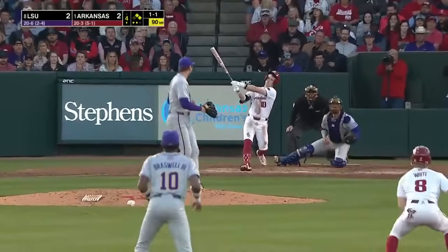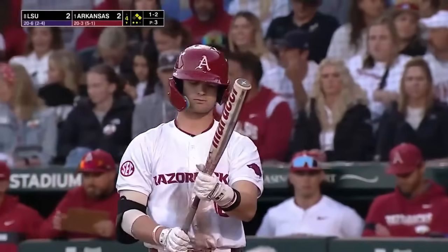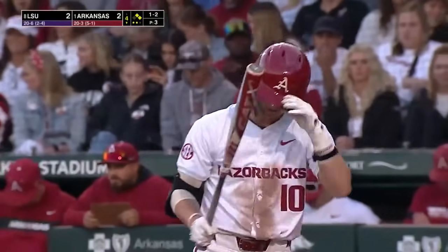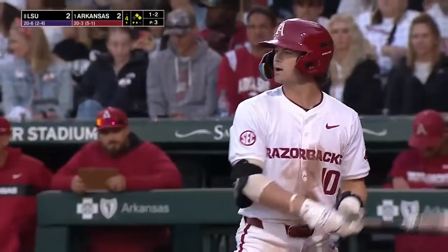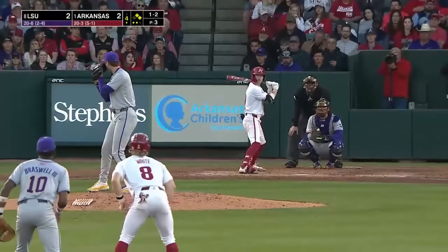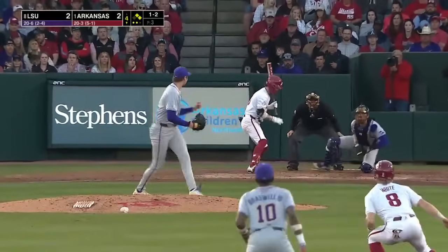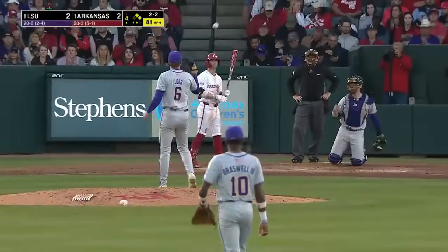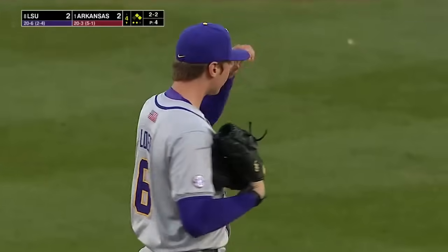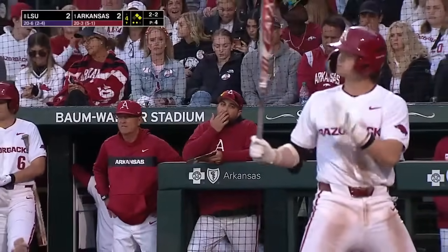1-1. Swing and a miss. 1-2 now to Stovall. And Van Horn mentioned the shoulder injury to Peyton Stovall. Then he got injured in February. Broken bone in his foot. Took a changeup in the foot in a scrimmage from one of the freshmen. And he said, man, I've been hit in the foot 100 times. It just hit me in a bad spot.